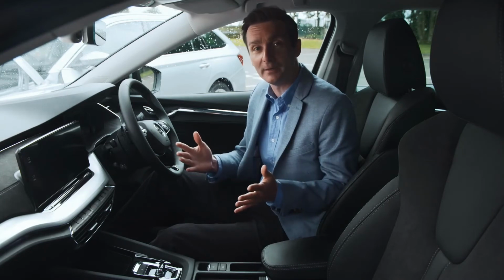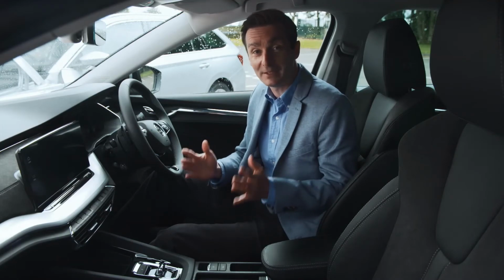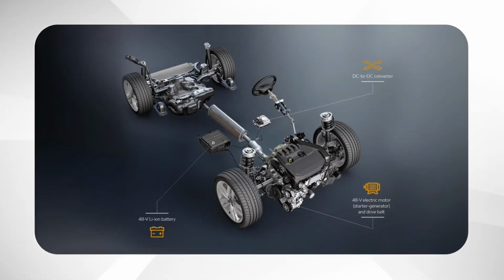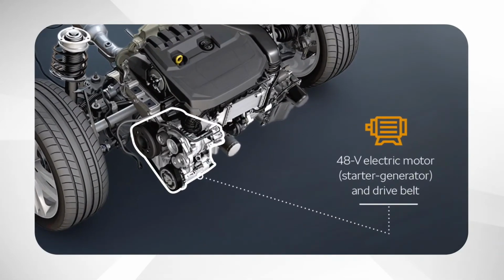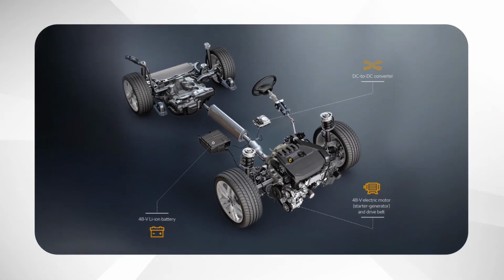It's literally by wire. Octavia is also the very first Skoda to include mild hybrid or MHEV technology, which will be available on both the 1 litre TSI and the 1.5 TSI engines. We'll call this E-Tech in the UK. So, what exactly is mild hybrid? When fitted with a 7-speed DSG, the 1 litre TSI and the 1.5 TSI petrol engines also use a separate belt-driven starter motor and a 48-volt lithium-ion battery. These additional electric power units make it possible to recover energy during braking and store it in the battery, just as you would with a fully electric vehicle.